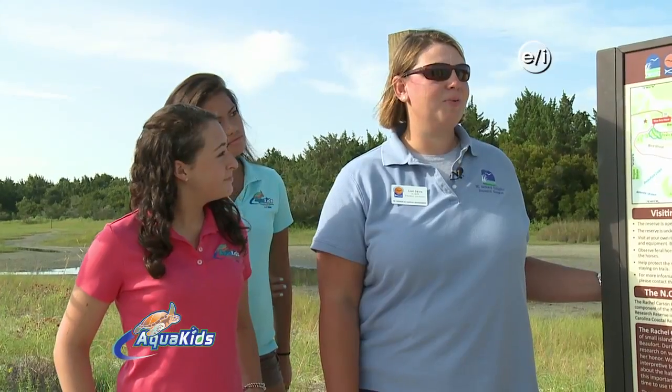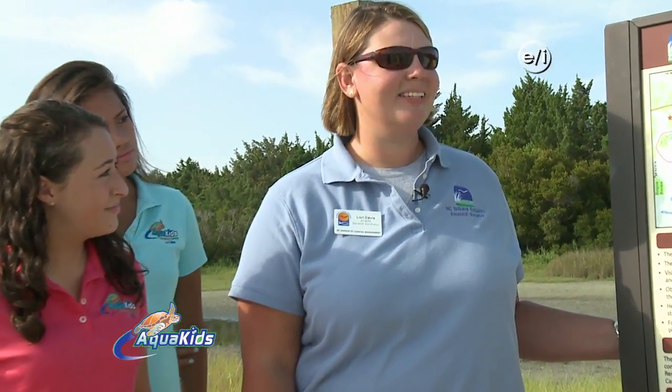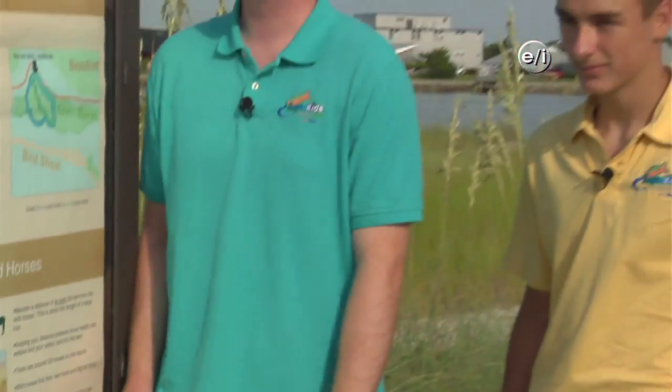So what kind of animals do you expect to see here? Well, hopefully today, Drew, we're going to see some fiddler crabs, mud snails, periwinkle snails, maybe some worms. But here on the reserve, there are hundreds of different species of animals. Well, Lori, I see that you have wild horses on the sign. Does that mean that there are wild horses living here as well? You're right, Katie. We do have a population of feral horses living on the Rachel Carson Reserve.